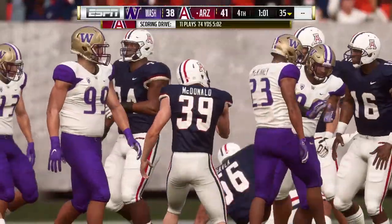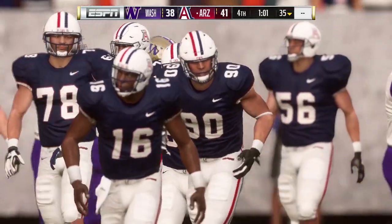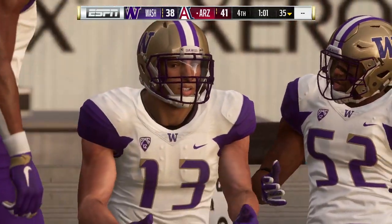Point after, right down the middle. So it's now a three-point game here in the closing stages as a field goal now can only tie it. A pretty long drive that time, 11 plays all told. And it ends with a one-yard touchdown run.